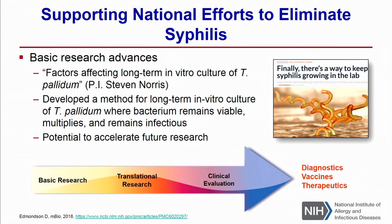For those of you who have worked or heard of people who work with Treponema pallidum, you know that maintaining culture was impossible. You culture this organism in rabbit testicles. A recent breakthrough has been the potential to culture treponemes in tissue culture. And we're hoping this opens up a whole variety of new product development opportunities.